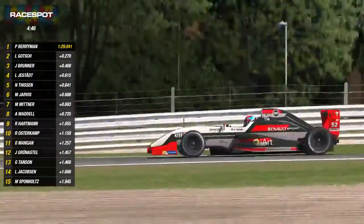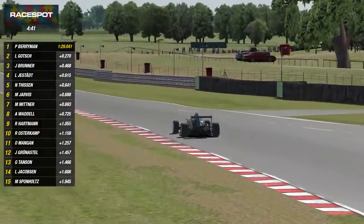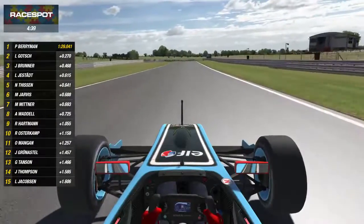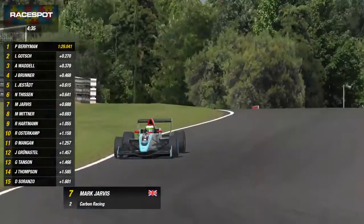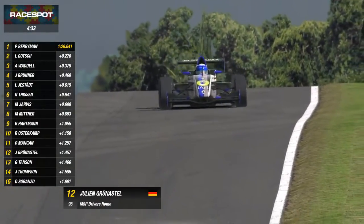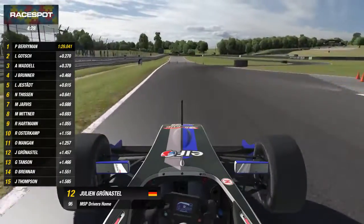As we're just having a look there, a couple of people are still on laps. Mark Jarvis is on one, as we know. He's just finished this. He's down in P6 in qualifying. A couple of people are still on laps. Julian Grunstall, let's have a ride onboard with him in the MSP driver's home car into Hislops.